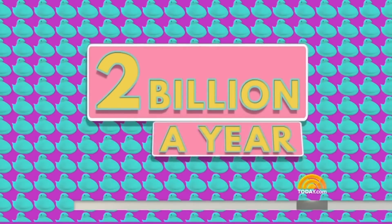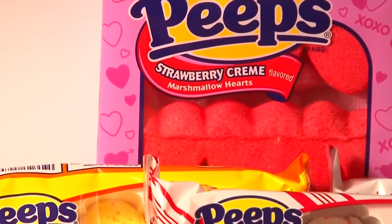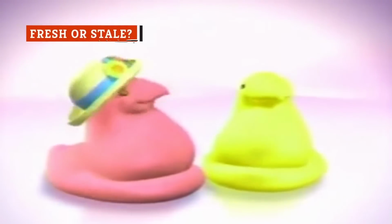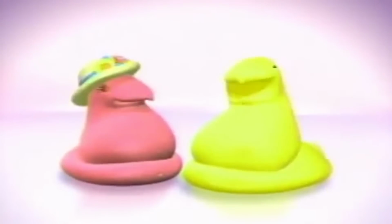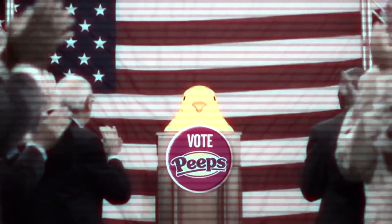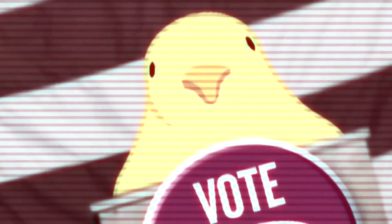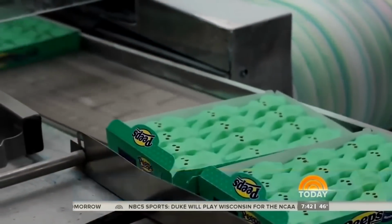As you might have guessed, with numbers like that, the marshmallow treat has held the title of #1 non-chocolate Easter candy for more than 20 years. Believe it or not, fresh from the package Peeps aren't for everyone, and there are more fans of stale Peeps out there than you might think. According to Just Born VP Matthew Pye, between 25 and 30% of consumers actually prefer to have their Peeps when they're a little stale. With those kind of numbers, should we expect aged marshmallows to hit shelves soon?